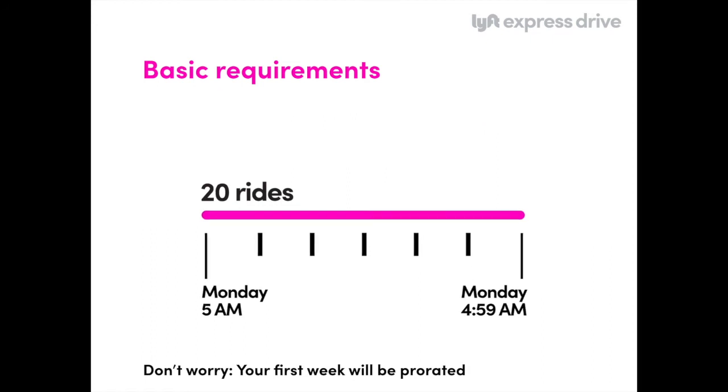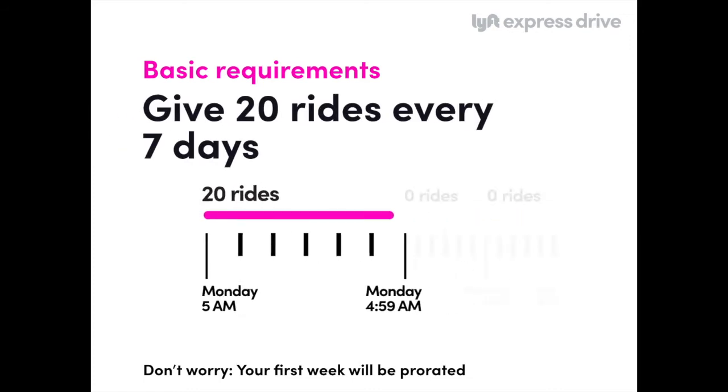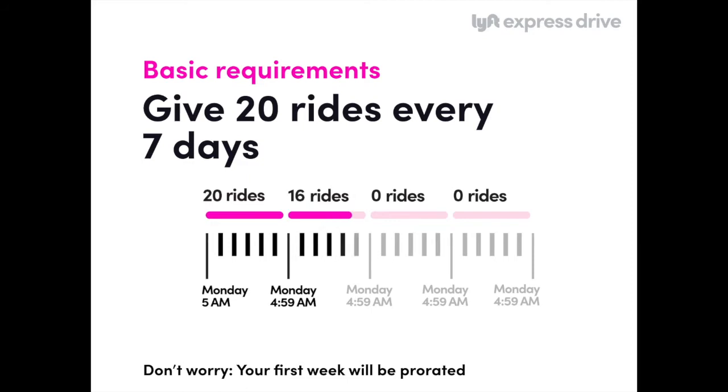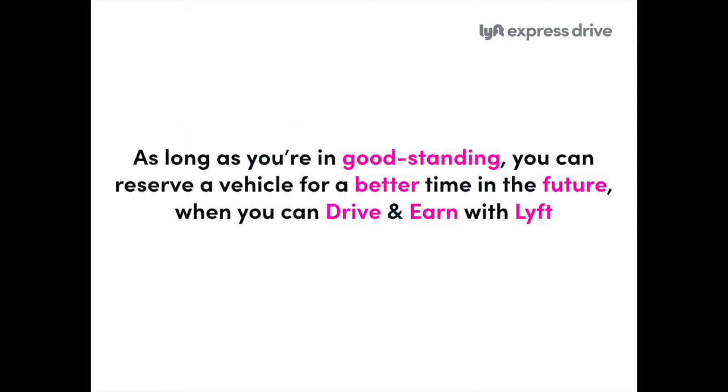A quick note, if you won't be able to reach the 20-ride minimum within the next 7 days, we recommend coming back to pick up your car during a week when you know you'll have time to reach the 20-ride minimum. We'll start a fresh count every 7 days. As long as you're in good standing, you can reserve a vehicle for a better time in the future, when you can drive and earn with Lyft.